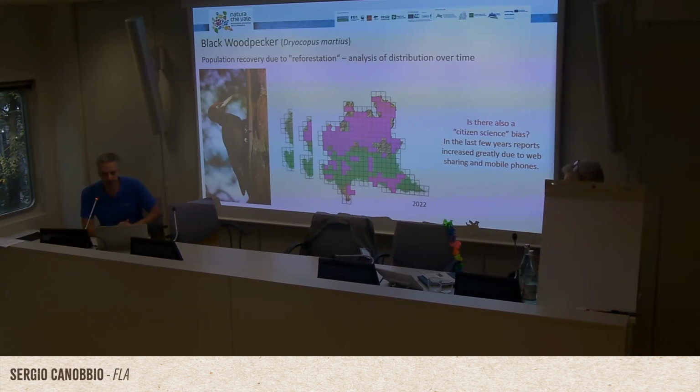That means that in the last few years, reports increased greatly due to web sharing and mobile phones. Maybe it was wider than we thought, but no one had a mobile phone to take pictures and post them on the internet. How do we know that it's true? Because as far as birds are concerned, we have data sets, as we've seen before, that increase the amount of data we have that go back in time.